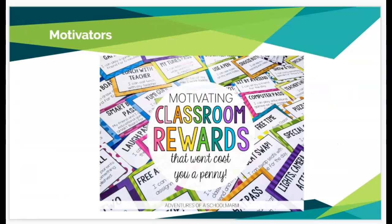If you're looking at what is out there in the world of motivators, using resources like this one from adventuresofaschoolmarm.com, and think about resources, whether they are free in our classroom or resources that involve people time as opposed to cost, we often can come up with multiple reinforcers that work for students.